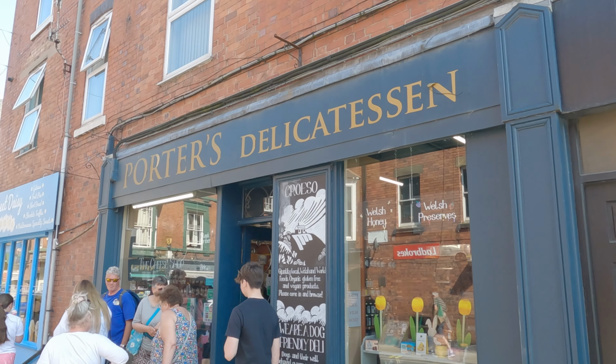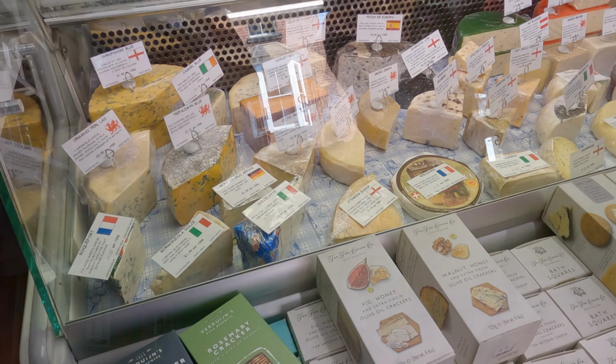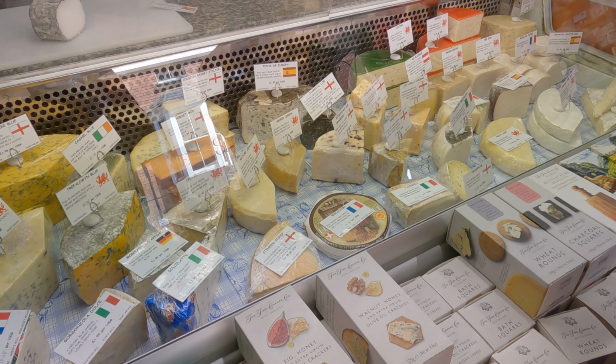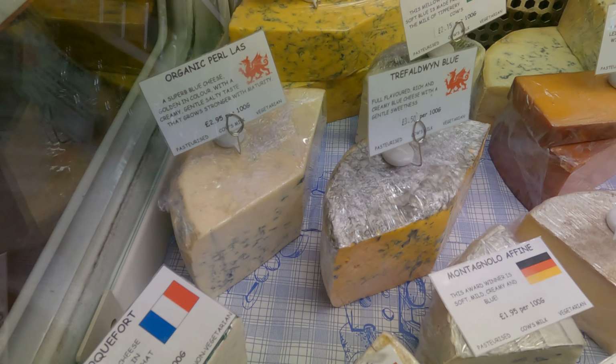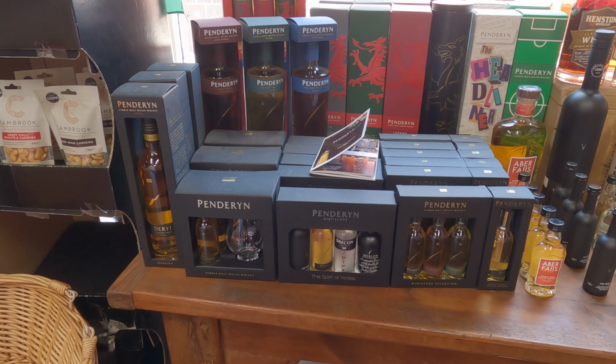Whenever we come to Llangollen, we always call into Porter's Deli for some lovely Welsh cheese. On this occasion, we chose Pearl Las, which is a nice blue cheese, and Pearl Wen, which is a little like camembert. They also sell Penderyn Welsh whiskey.